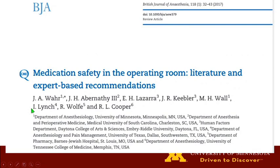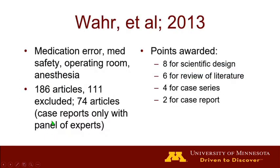We decided to repeat it and see what has changed, how the experts have updated. We again did a review of the literature, 186 articles, and we came up with 74, a slightly different number because we excluded all case reports unless the recommendations in the case report came from a panel of experts or it was really a unique recommendation. And we again awarded points, 8 for a scientific study, 4 for case series.